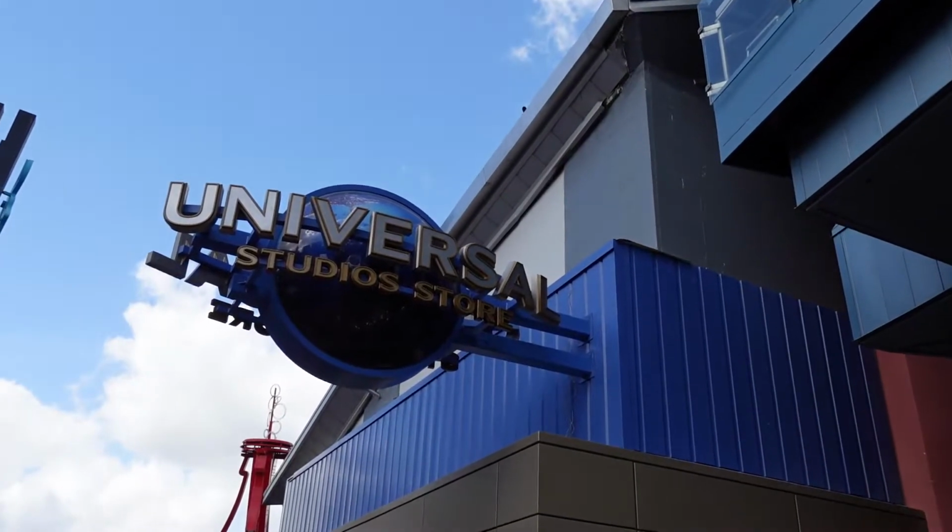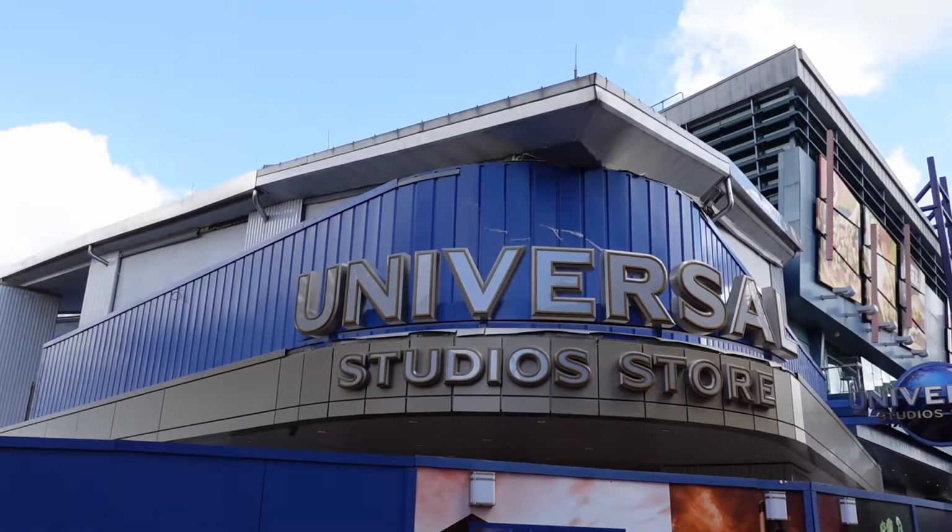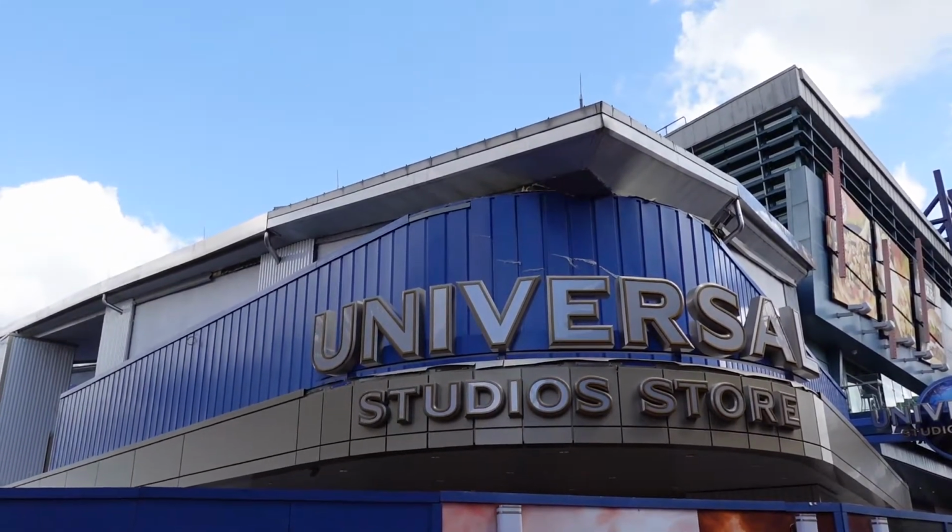Universal Orlando's Citywalk is getting a brand new Universal store, and the progress on it looks absolutely, positively incredible. Didn't they already have one? I very clearly have no idea what I'm talking about.